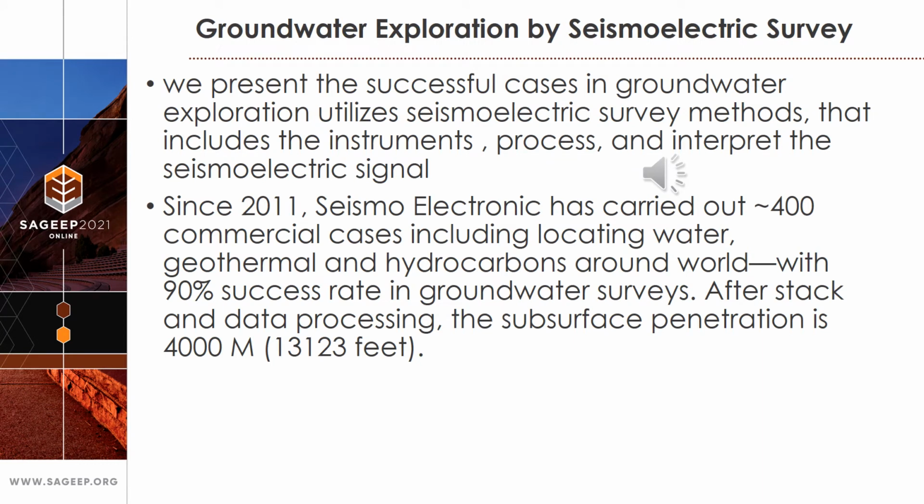We have developed a seismoelectricity survey system that includes instrument, data processing, and interpretation. Since 2011, we have done around 400 commercial seismoelectricity survey projects over the world that include groundwater, geothermal, and oil survey. So far, our penetration can get 4,000 meters. For the water survey, our success rate is around 90%.